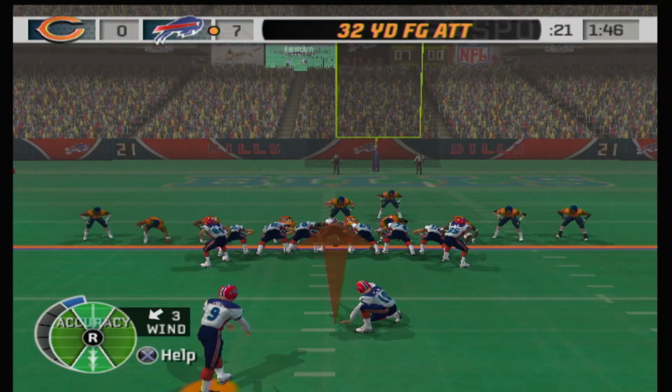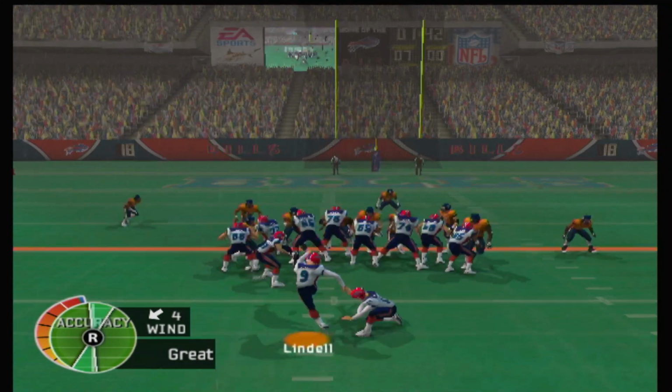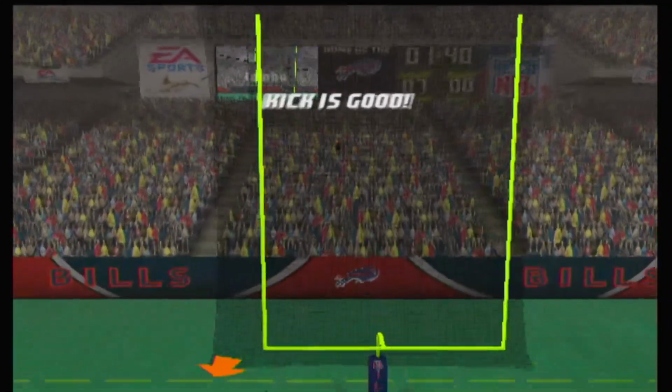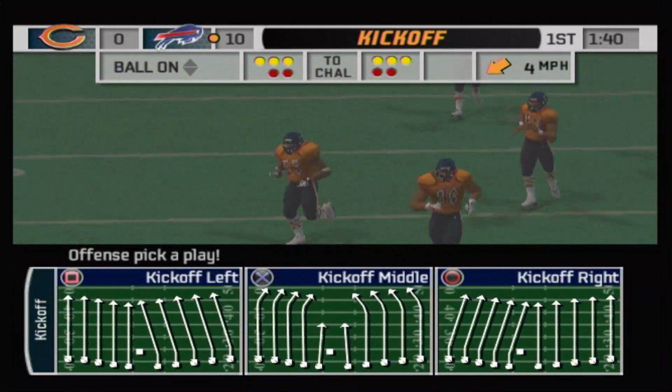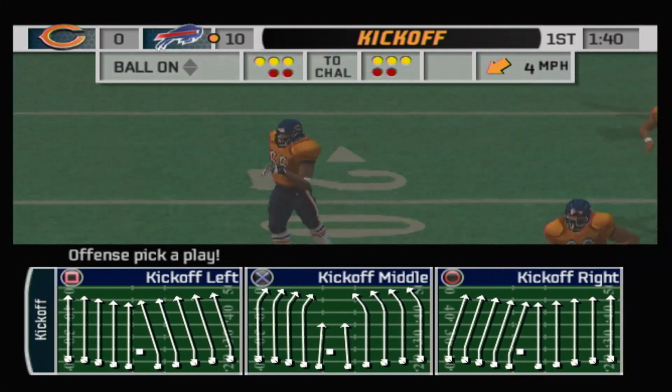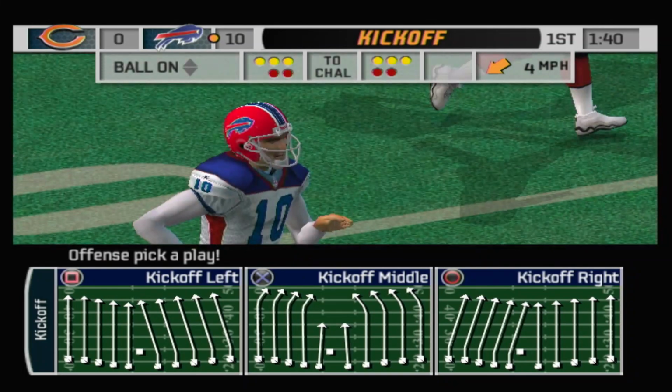This one from 32 yards away. The kick is good. And give credit to the kicker there. It's nice to have a guy that can make your drive worth three, even if you don't get it into the end zone every time.